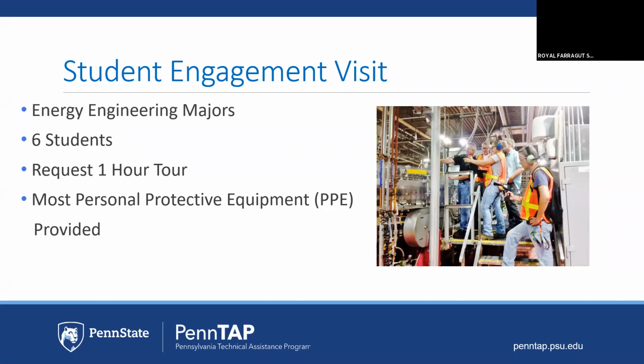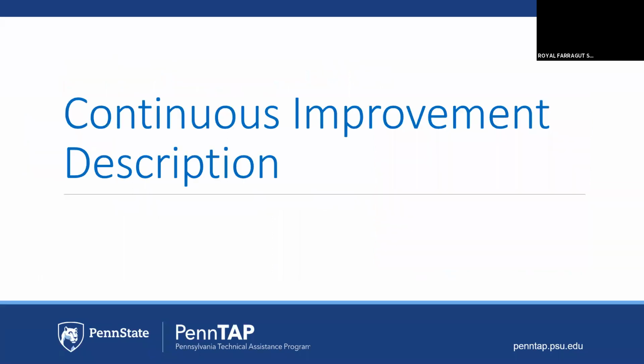PennTAP would be providing the personal protective equipment. So each of the students are required to buy their own steel-toed boots and bring them with us, but then PennTAP would be providing things like the safety glasses, hard hats, and high visibility vests.